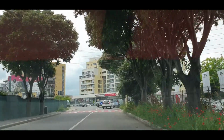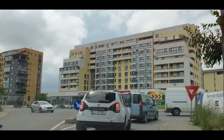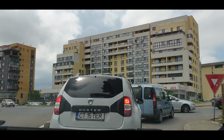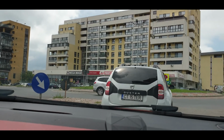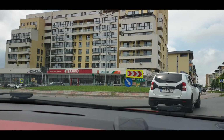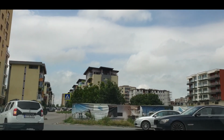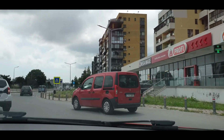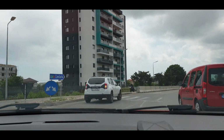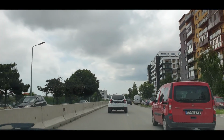So this one was the crossing from where we took left. And now we are returning back. The Tomis Plus was right in front of us. You can see the difference, like this area is not so developed, and in front you can see so many buildings and it's so developed. And this road goes directly to Constanta city center.